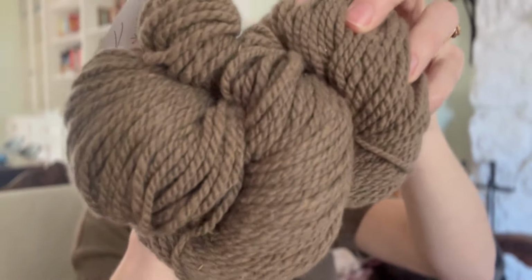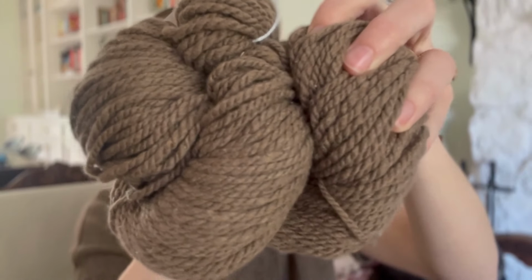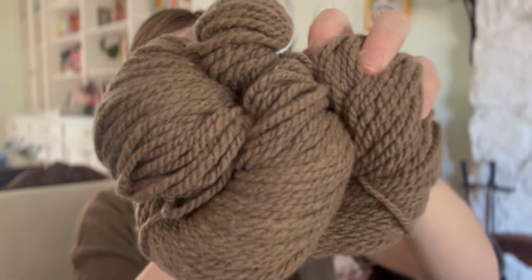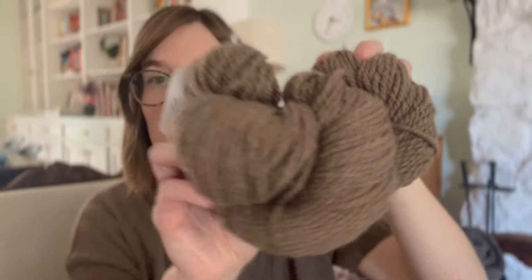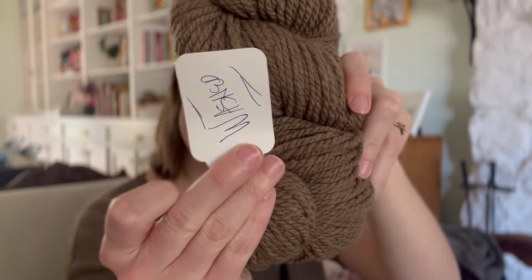It's not too warm, not too cool, a nice medium shade. Oh, I love it. And the only information I have is that it's been washed. I think that's funny. I have no idea what fiber this is.